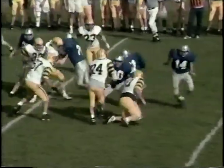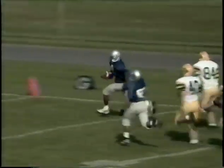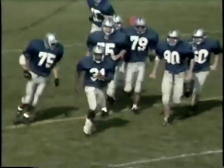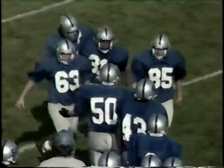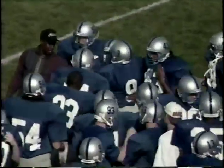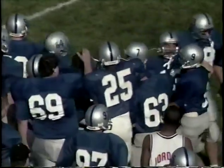Ball outside the 40. Inside handoff to Ellis. Gets through traffic and may take this all the way. He does. 42-yard touchdown for Andrew Ellis, and six more on the board for Sterling, making it 50-0. And the rout continues. That was a great run by Ellis. He got great blocking there on the right side by Mike Wynn and Blackison, and really sprung. That's great individual effort.